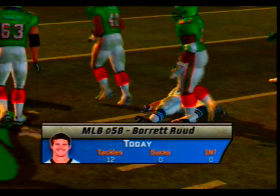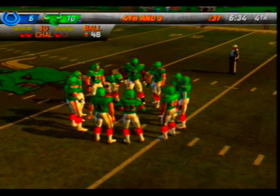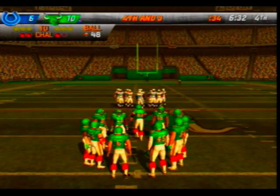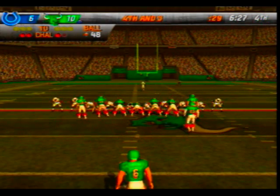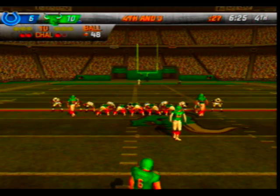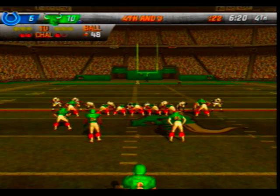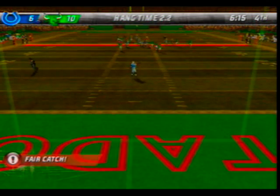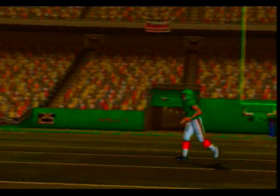Now they're looking at fourth down. And they made the decision to just keep it on the ground. Take time off the clock, not force anything. This is a luxury of being ahead. Mack will go back to accept this punt. Fair catch. We've got a good one going here today.